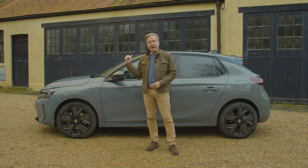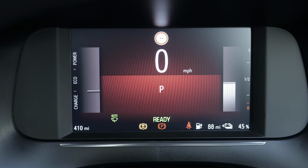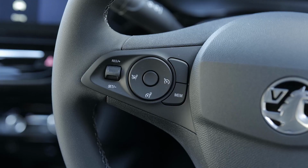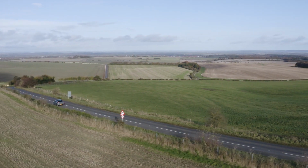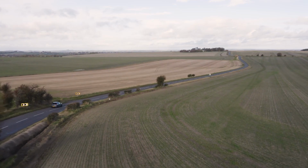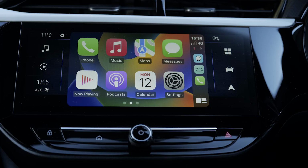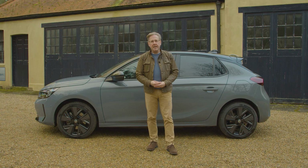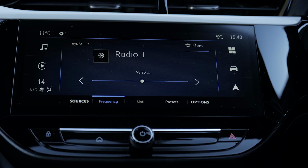Inside, in a Design spec variant, there's air conditioning, a flat-bottomed leather effect stitched steering wheel, a 7-inch digital colour instrument screen and cruise control with an intelligent speed limiter that adjusts itself to prevailing limits. So, in theory, you should never be zapped by a speed camera. Infotainment's taken care of by a 10-inch colour touchscreen featuring Apple CarPlay and Android Auto smartphone mirroring, Bluetooth and a decent quality 6-speaker DAB audio system.